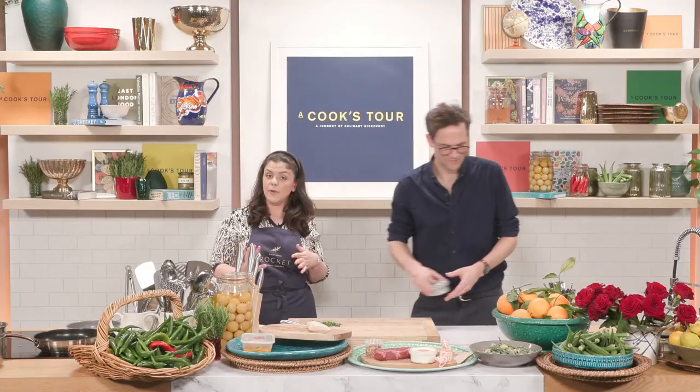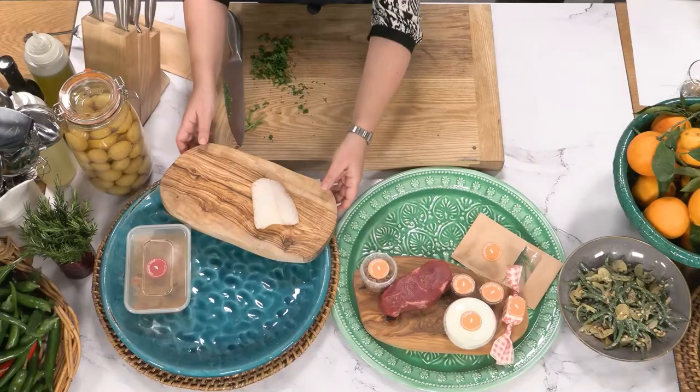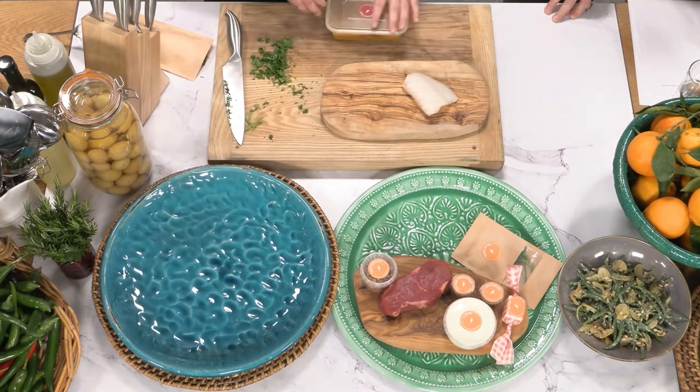Wonderful. Okay. So we're going to move on to the next recipe. Now, that recipe is going to be the stew element, which is the fish and okra. So we've got our beautiful piece of cod. Now, quite a simple process, really, because all the legwork has been done for you.